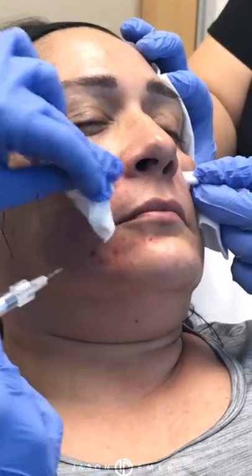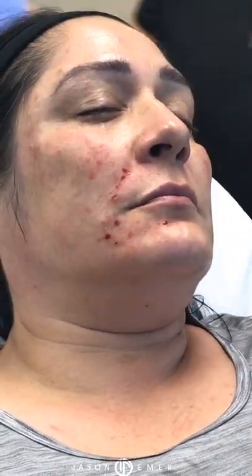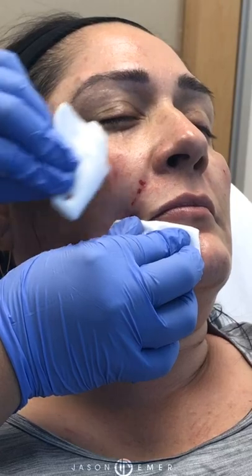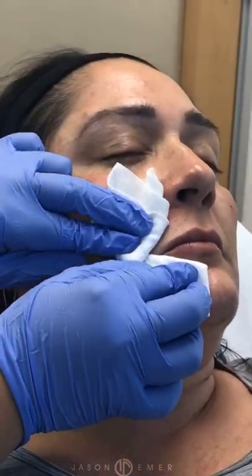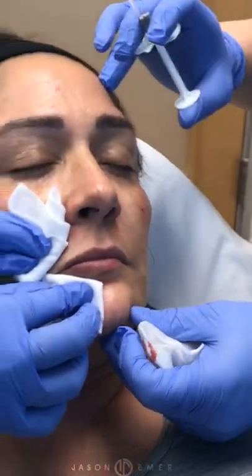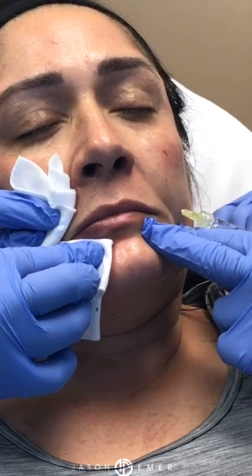This is what's used for necklines, for under eyes, for elbow wrinkles, for just softening of fine lines, even in the hands. Go ahead and switch with me now. Go ahead and turn here. Good. And you can see even these little baby lines that she has, we can just inject very light.